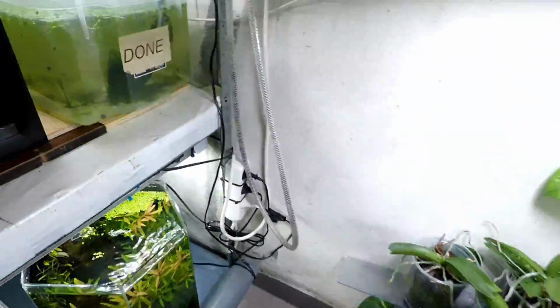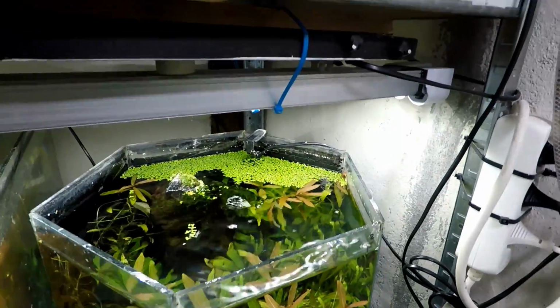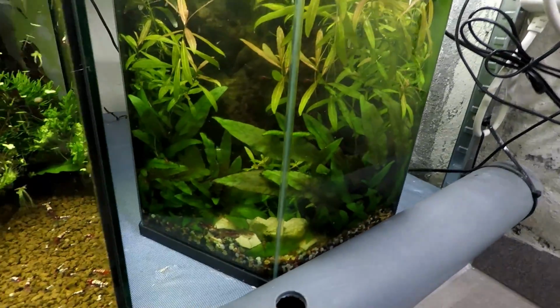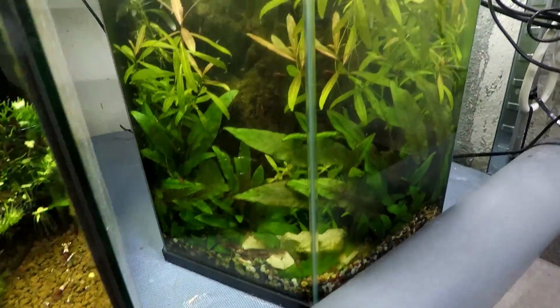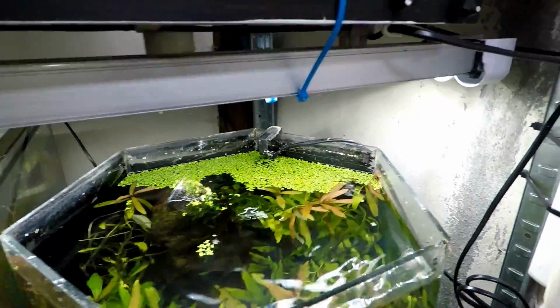I did it in this one last week in the little cherry shrimp tank. I removed all of it because it was covering the surface, and this tank is pretty nice. It's probably in a neglected little spot here. So this is one we'll have to try and fix as well.